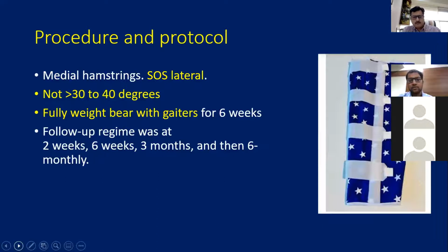In most cases, they did a medial hamstring release. However, when required, a lateral release was also performed. Primary correction on table of not more than 30 to 40 degrees was done in order to avoid neural injuries. And full weight bearing with gaiters was started immediately post-operatively. A photo of the gaiter is shown here. For the initial 6 weeks, this gaiter was used for mobilization, and after that, it was removed. 2 week, 6 week, 3 month, and 6 monthly follow-up was done.